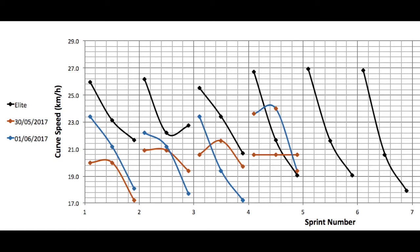So the blue line is his second session, and as you can see, he's able to produce a lot more speed, just getting used to the Curve and the running technique as well. You can see he's quite far behind the others. It's quite irregular, there isn't a real pattern emerging. So he's hitting just above 23 on his first and third rep, and around about 24 on his fourth rep. So you can see the blue line in comparison to the black line is quite far behind the other lads on the program.